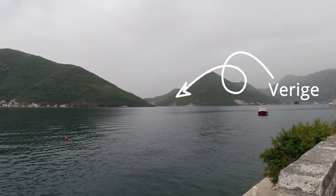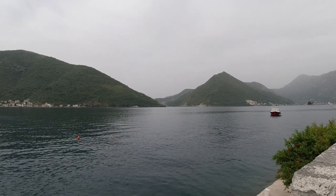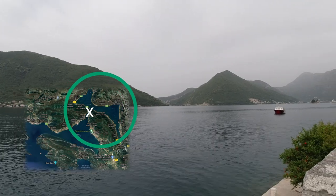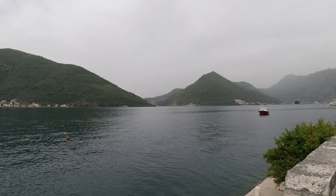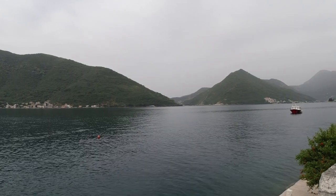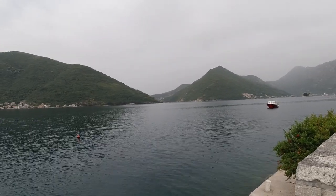From this central point in the bay, we can also see the narrowest part, Verige, which is approximately where we started this morning. And this part was obviously a very strategic point through history, because the one who controlled it controlled the whole entrance to the bay from the sea. Verige means chain, because there were chains lifted on this place, which would stop the boats from entering, and they were only lowered to release the boats.